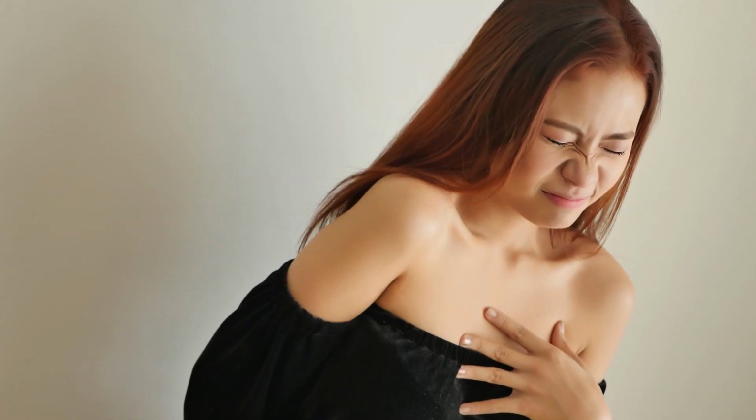If you suspect that you have GERD, it's important to see a doctor for proper diagnosis and treatment. Your doctor may recommend lifestyle changes, medication, or surgery to help manage your symptoms and prevent complications.